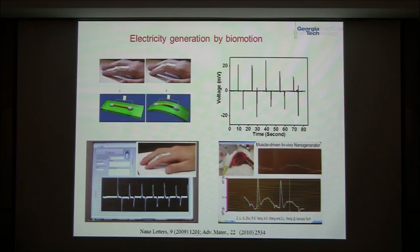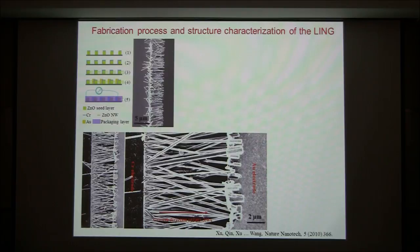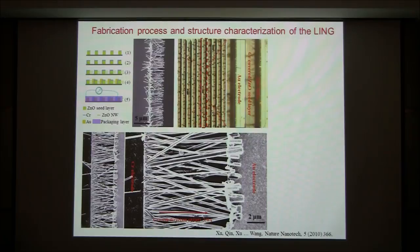Now, a single nanowire is not enough. We need to make many nanowires so we can have an integrated output. So we grow nanowires between the two electrodes. Now, if you have one electrode here, which is chromium, the other is gold, the nanowires can be grown across these electrodes to reach the bridge. The idea back then is that each wire gives you a small current, but all of them together can give you the sum of the current. So it can be something useful. And this was the original device design.